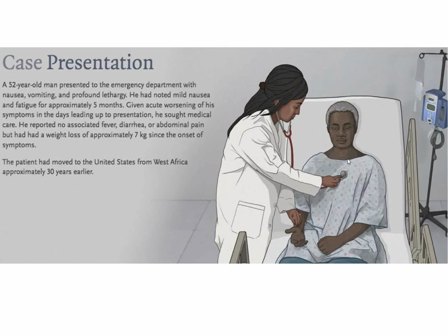And then we'll stop with this case presentation from the New England Journal. A 52-year-old man comes into an emergency room with nausea, vomiting, and he's lethargic. He's been getting worse for the last 5 months. So he's examined by this physician here, and I wouldn't renew her contract because she doesn't take his clothes off. She listens to his chest through his clothes, and she doesn't take his clothes off. I can't believe that.